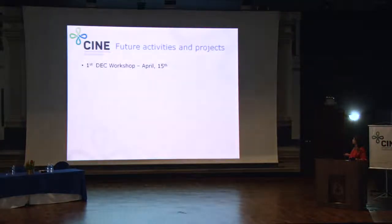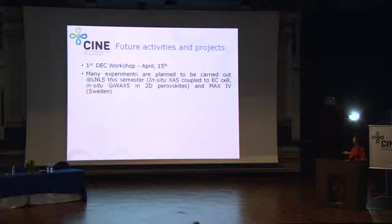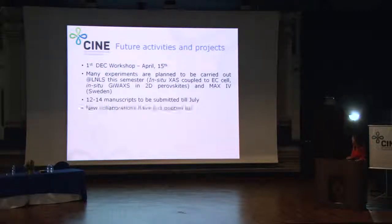So, the future activities and projects. We're planning our first workshop in 2 weeks from now. Many experiments are already planned to be carried out in the synchrotron this semester, like in situ X-ray absorption spectroscopy, in situ GIWAXS, in perovskites, and also experiments to be carried out in MAX IV in Sweden. We hope to have between 12 and 14 manuscripts submitted by July.